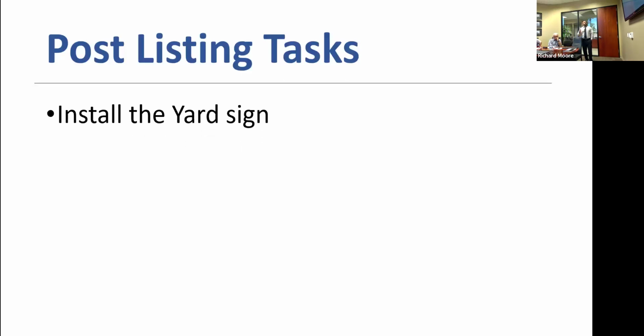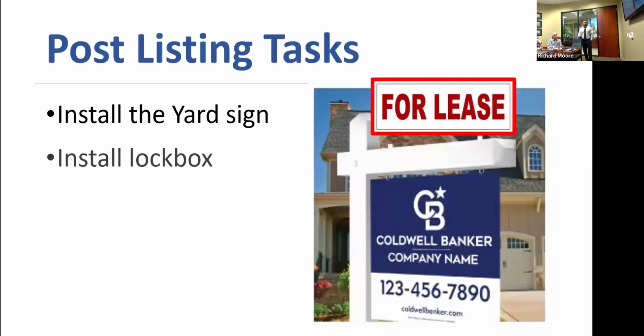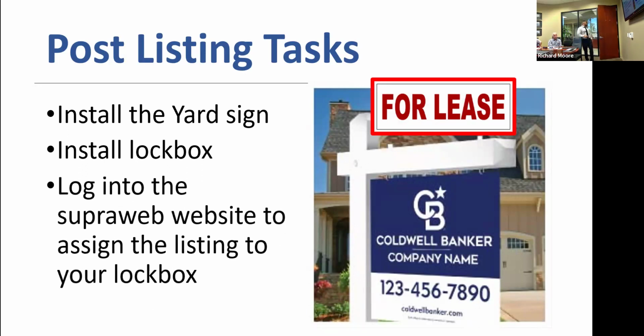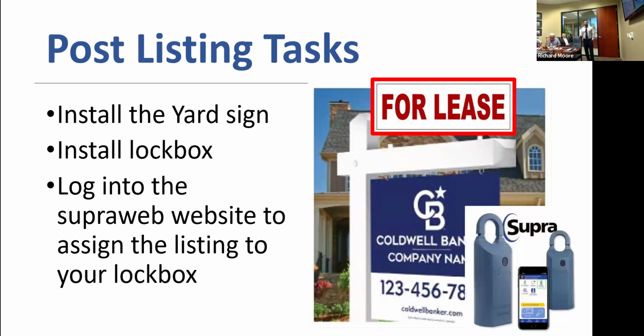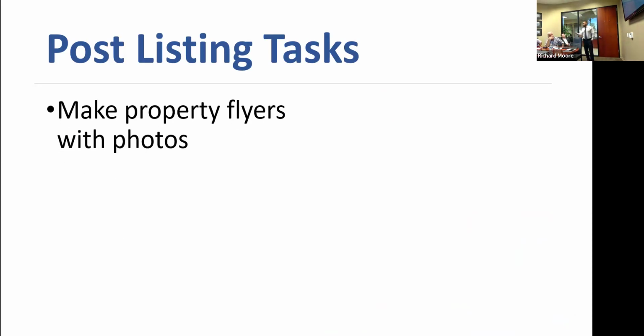So you're gonna install the yard sign, the for sale sign, along with the for sale rider. Install the lockbox. Now that you have all that, next, make the property flyers. Make sure you have photos on them, because the tenants are probably visiting many listings and their agents are probably showing them a lot of properties. So make sure that you add photos to the flyer.